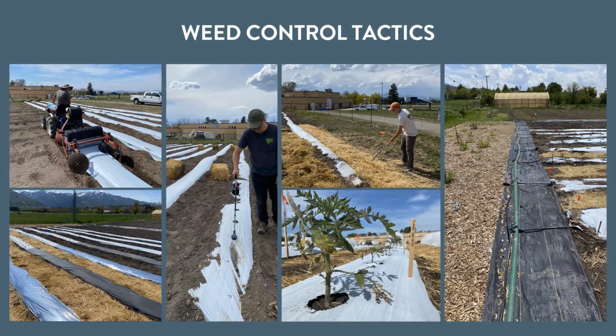Yeah, so these are all different types of weed control tactics, and we actually have 2 videos we filmed at the farm going in depth on these. So we have one on using straw mulch for weed control, and we have another video on using the plastic mulch for farms. So if you're interested in those methods, you can check those out on our USU Extension YouTube channel.